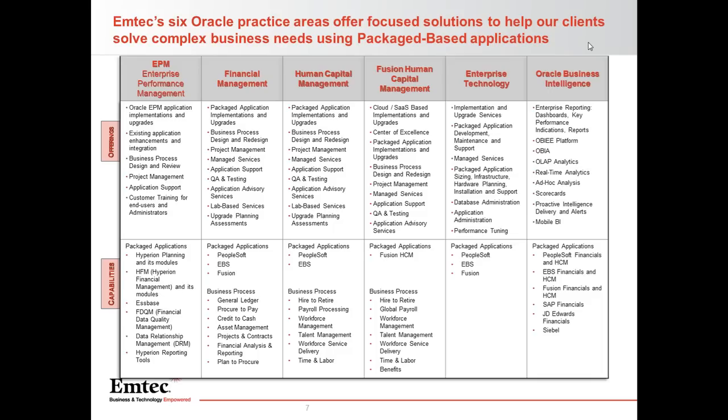Within the Oracle practice, we have a variety of service offerings, human capital management, which we'll be speaking to today, specifically on the PeopleSoft side. We also offer Fusion. We have enterprise technology, financial management, EPM, as well as OBI.